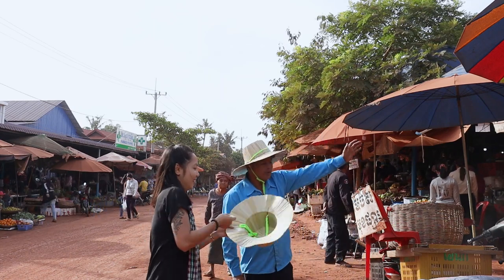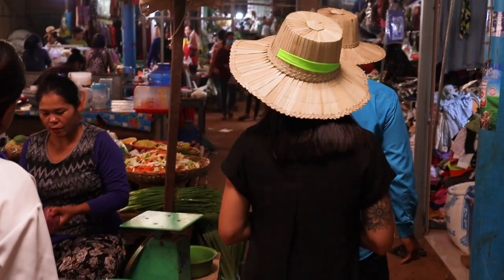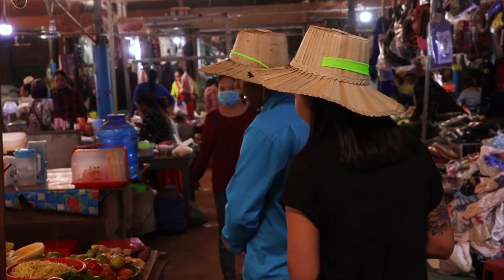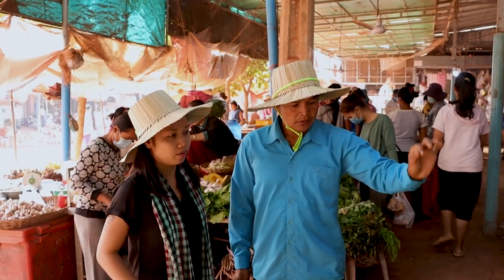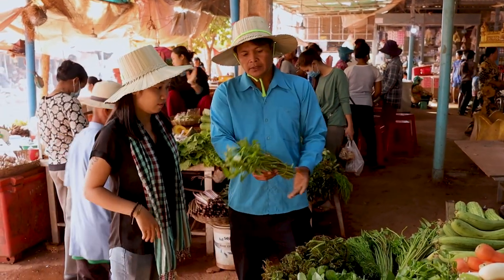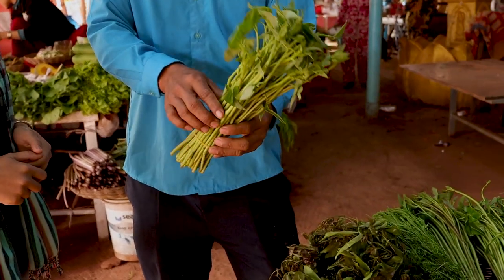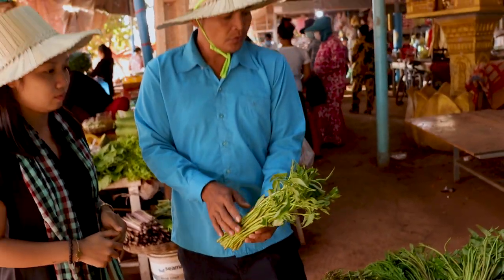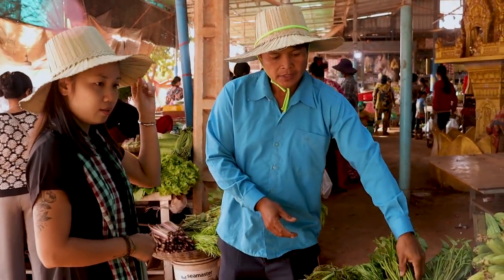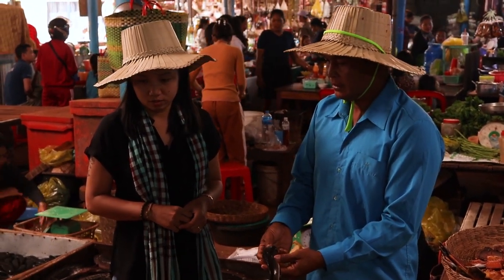Okay. Welcome to see the Chreav market. Thank you. This little market in the village sells vegetables from the farms. Wow. So we have morning glory. Yes. But this morning glory, we plant in the water, not on the farm. It's in the rice field. The market sellers support local people by selling their products. They are open every day from early morning until late afternoon.